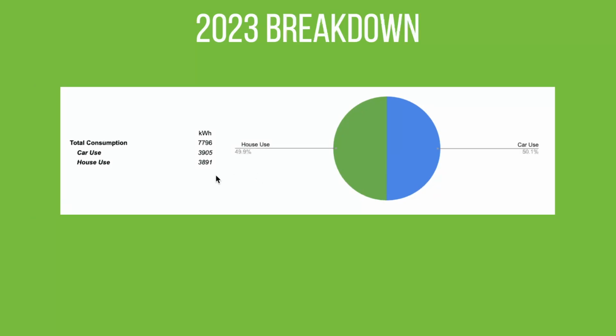And then this breaks down a little bit more in terms of our total consumption, so not just the grid consumption, but the total consumption in the property: just short of 8,000 kilowatt hours, 7,796. Of that, 3,905 went into the car, and 3,891 for the house. So you can see the solar and the battery are powering most of that, and then the grid powers a little bit of that for the house.